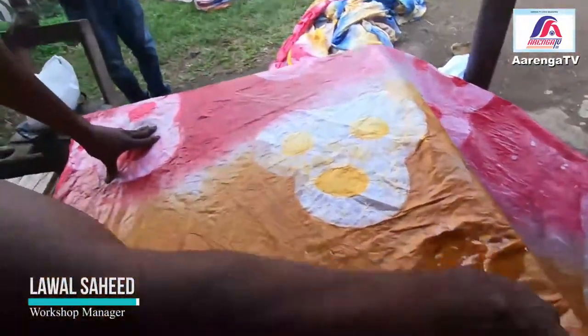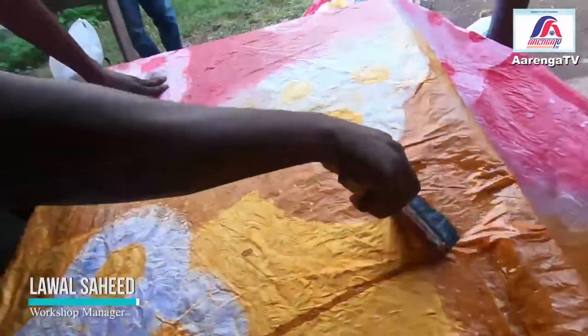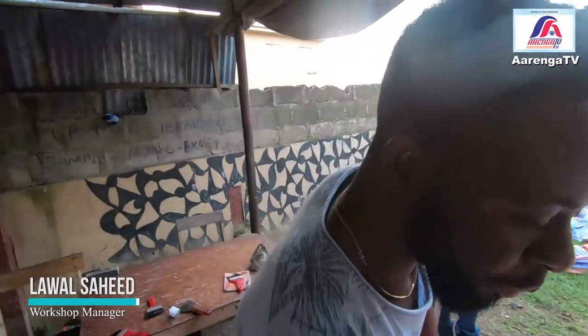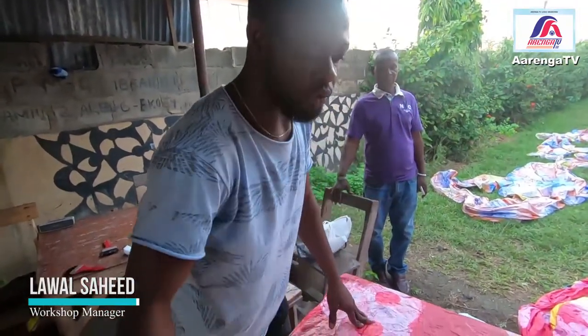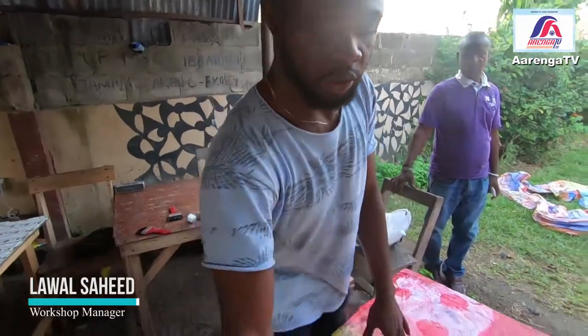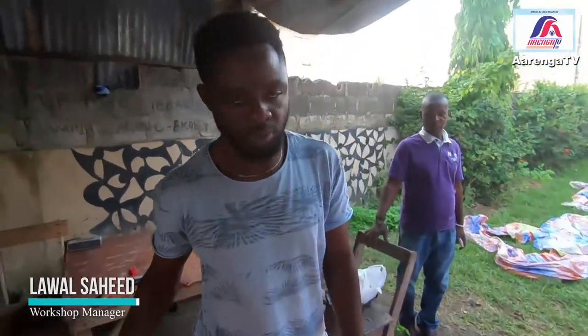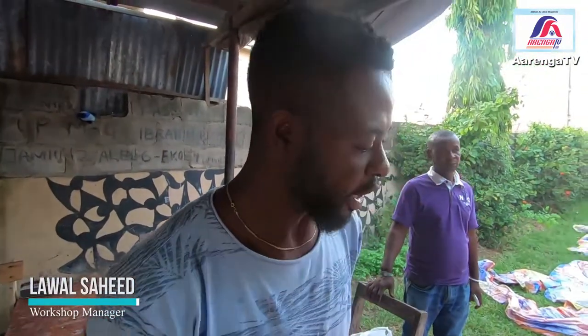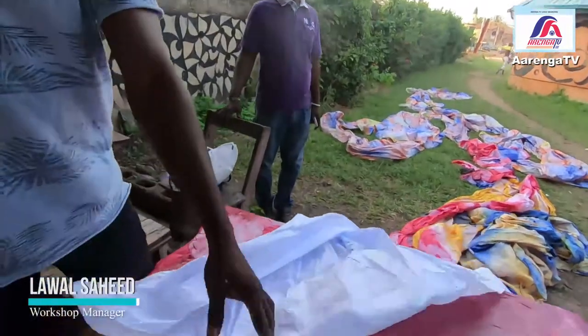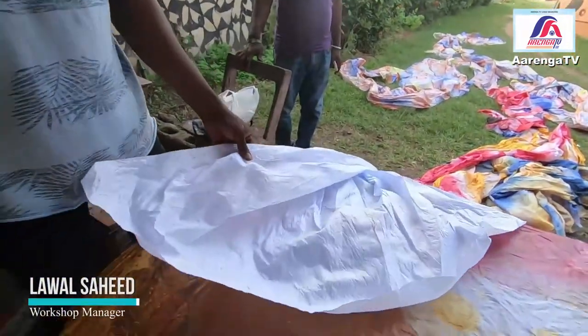We used to have students from different schools, like university and polytechnic, for SIWES or IT, to come and learn how to make batik and tie and dye. For the production of batik, we really work on 100% cotton material. We work on chiffon, silk, vinyl brocade and t-shirts. Before anything, this is the type of vinyl brocade that we use.